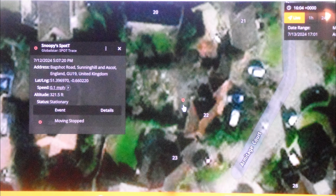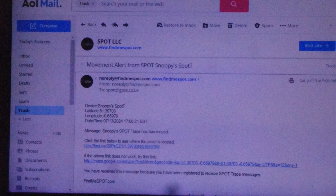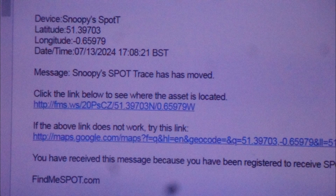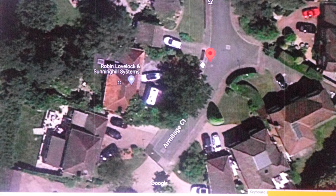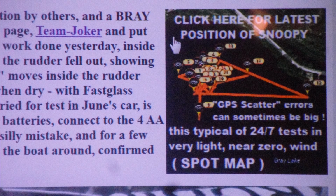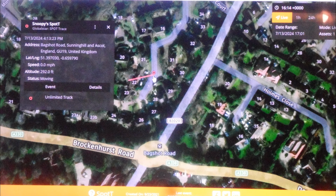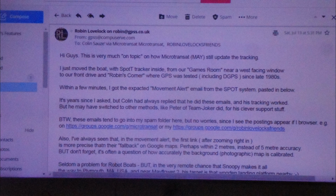So checking out the tracker, which is in the boat now instead of in the car. That's working well, including moving it around. It sends movement alerts, and these contain the position of the boat, and yeah, it shows it correctly within a few yards. And I update some relevant pages and send emails out to the right people.